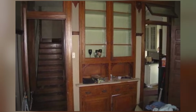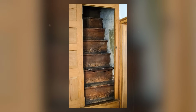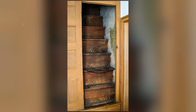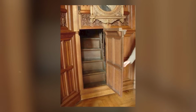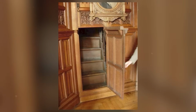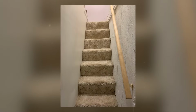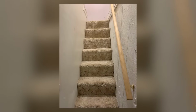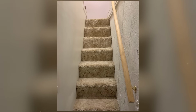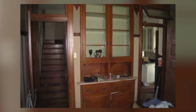Today, servant stairs are a rare find outside of historical homes and mansions. However, the concept still exists in some places, particularly on cruise ships, where hidden crew stairwells allow staff to move efficiently without interfering with passengers. While no longer a common feature in modern homes, these hidden staircases serve as a fascinating glimpse into the past, revealing how homes were once structured around the daily routines of both residents and workers.